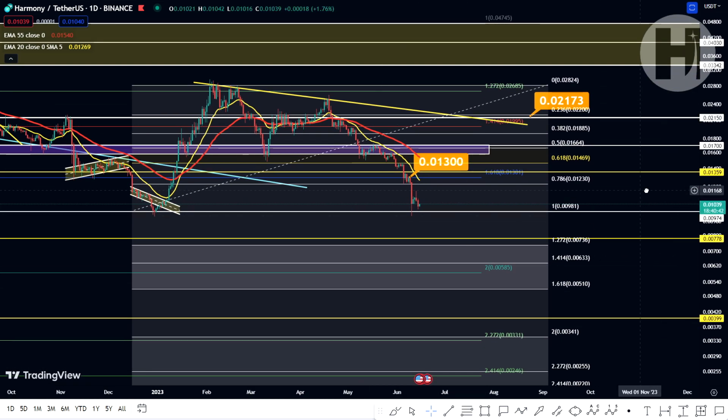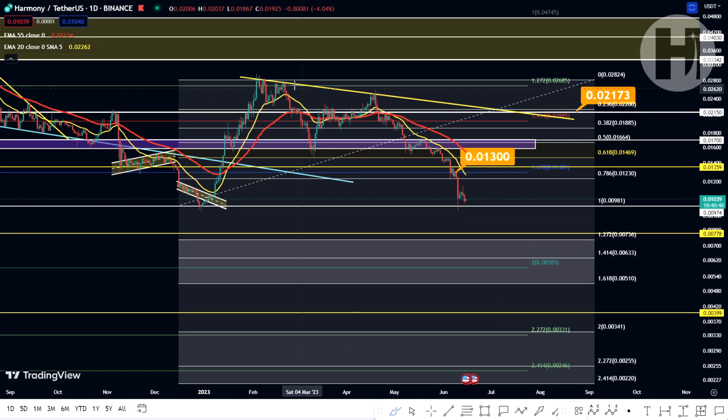And as you can see, I just added a Fibonacci retracement with the swing high in February and the swing low in December. And you can see the 1.618 is sitting at 0.0051. So basically half a cent is going to be our technical target if we drop below this low that we printed back in January 2023.